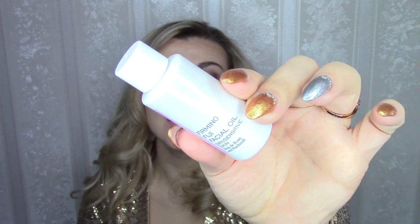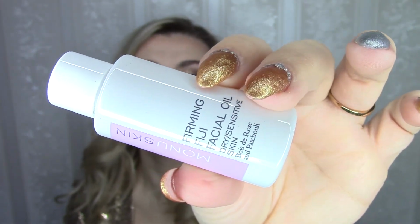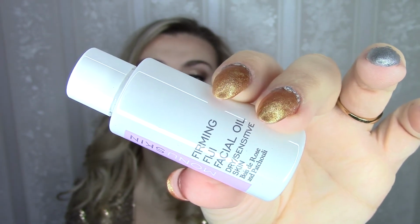This is from Monu Skin. This is the Firming Fiji Facial Oil for dry and sensitive skin. And I can tell you from experience, this is very, is it coming up? Come on, there we go. See, this is what that fella looks like, and it is very, very, very oily. This is not like a dry oil that dries down. No, this is oily.